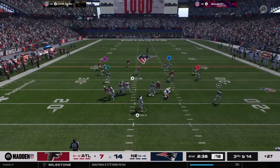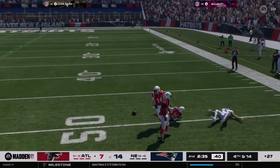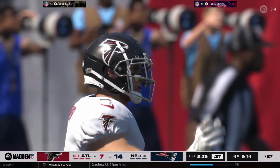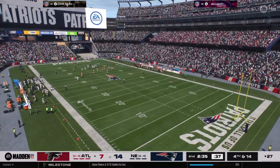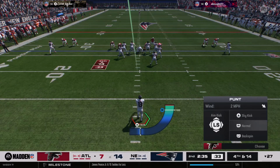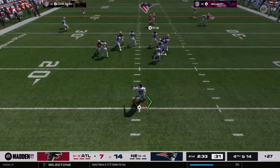Here he goes, third and long. Defender arrives right as the ball does, and the hit knocks it free. Incomplete. That one intended for Drake London. And now they're staring at fourth and long. They'll punt it away again. Bradley Pinion headed back out. Marcus Jones back to return for the Patriots.